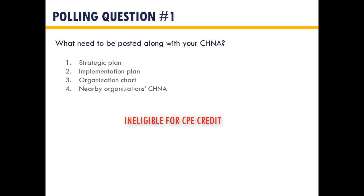So what needs to be posted along with your community health needs assessment? And by posted, we mean made publicly available on your website and paper copies available free of charge at the organization. Is it your strategic plan, your implementation plan, your organization chart, or the nearby organization's community health needs assessments? Okay, good work, everybody. The second option was the correct answer. Your implementation plan needs to be posted and shared along with your community health needs assessment.